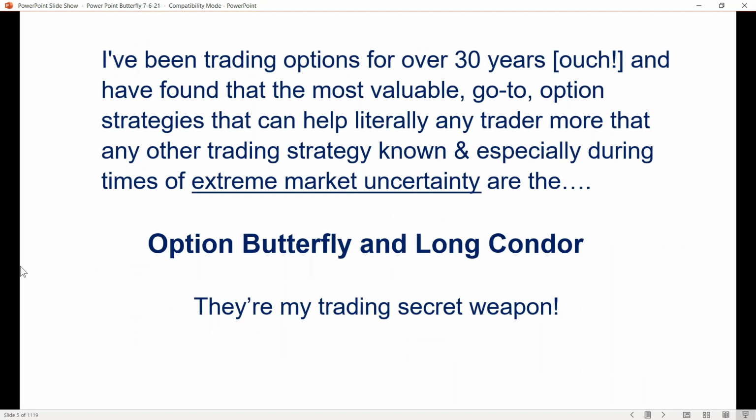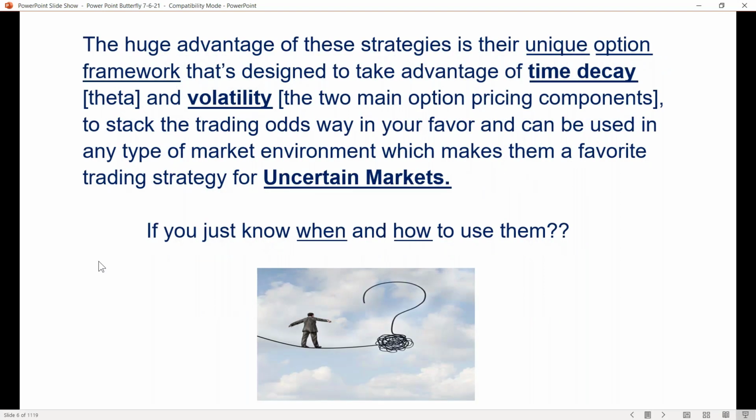I've been trading options for over 30 years, and I've found that the most valuable go-to option strategies that can help literally any trader more than any other is understanding how to use these two option strategies, especially when we're in extreme market uncertainty, and you'll see why. These two strategies are the butterfly and the long condor, which I call my trading secret weapon.